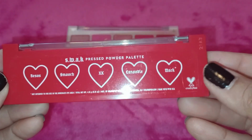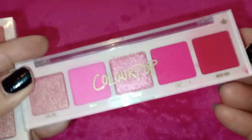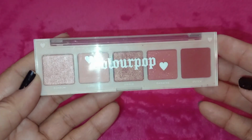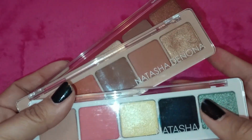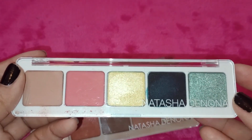This first one is Smack. Too Hot. And then Melt for You. I have 3 from Tasha Denona. All 3 of these came out of BoxyCharm boxes. I'm going to hang on to all 3 of these.